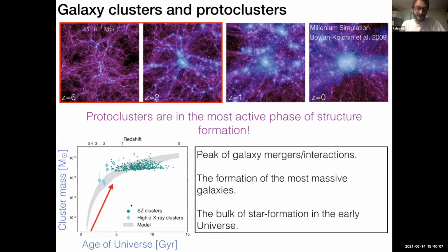So here I'm just showing a plot of the cluster's mass as a function of the age of the universe, and you can really see that over the first couple billion years, you've got this massive increase in the cluster mass. This phase in structure formation represents a peak in galaxy mergers and interactions. This is when we expect the most massive galaxies to have formed, and also in these protocluster regions we expect to find the bulk of the star formation in the early universe.